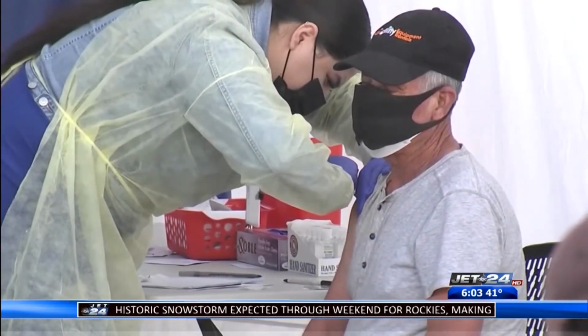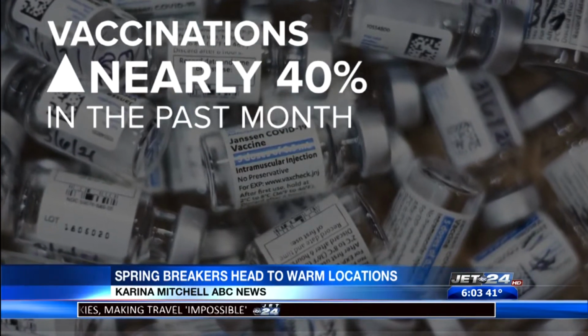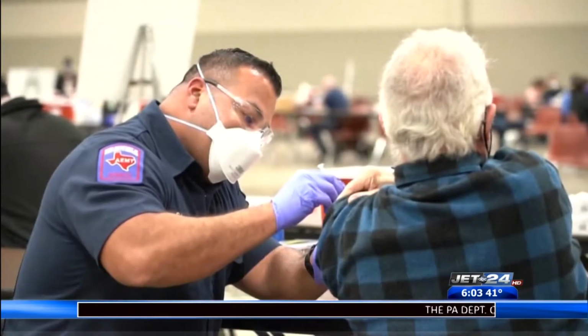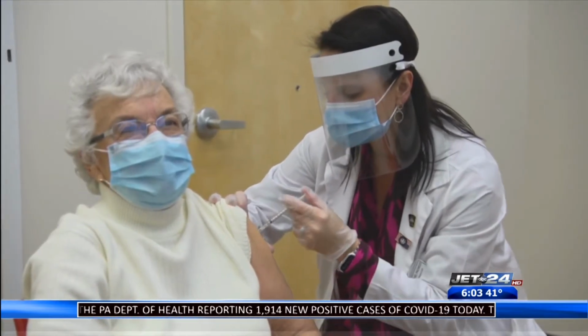Vaccination efforts continue to ramp up nationwide, increasing nearly 40% in the past month. The country now averaging 2.3 million shots a day. Health officials saying almost 106 million doses had been administered here in the U.S. by yesterday night. We need all Americans to get vaccinated as soon as it's their turn.